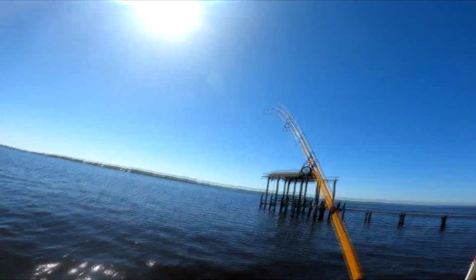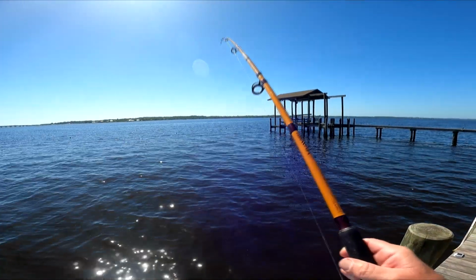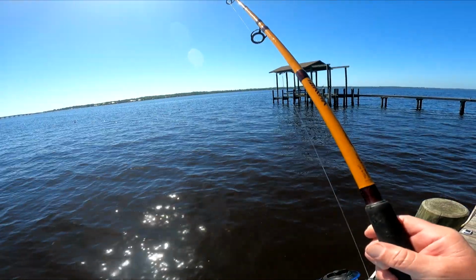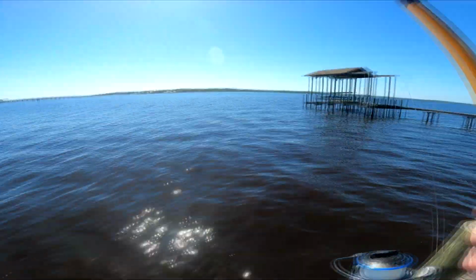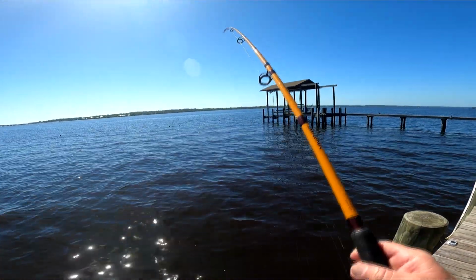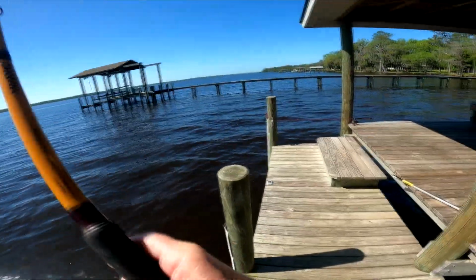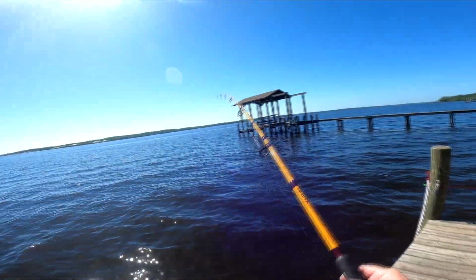I got the drag set tight on this thing, guys. I'm getting another bite over there. He's big, whatever he is. I'm gonna take my time. I bet he's a big catfish. And I actually have him on a whiting rig. I just felt like that would be the thing today for the shrimp.